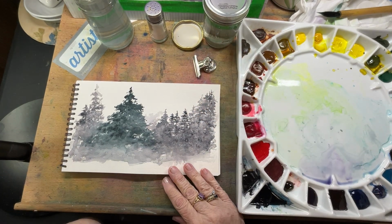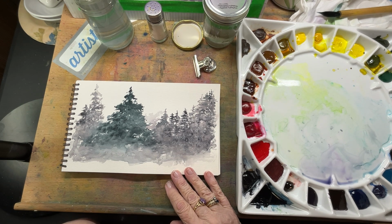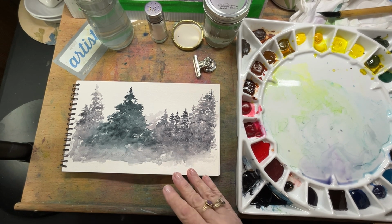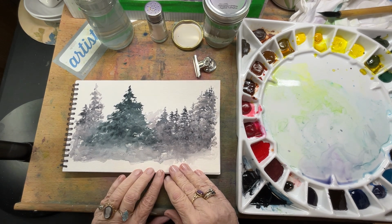I just started with bringing in some water and pigment and color, without any thought, and just seeing where it takes me. Just watching the paint and the pigment combine. And I really enjoy painting this way. It's often called spontaneous painting. When I first began painting, I didn't know if other artists even did spontaneous painting. I was doing it, but didn't know if I was the only one doing it. And I've discovered I'm not.